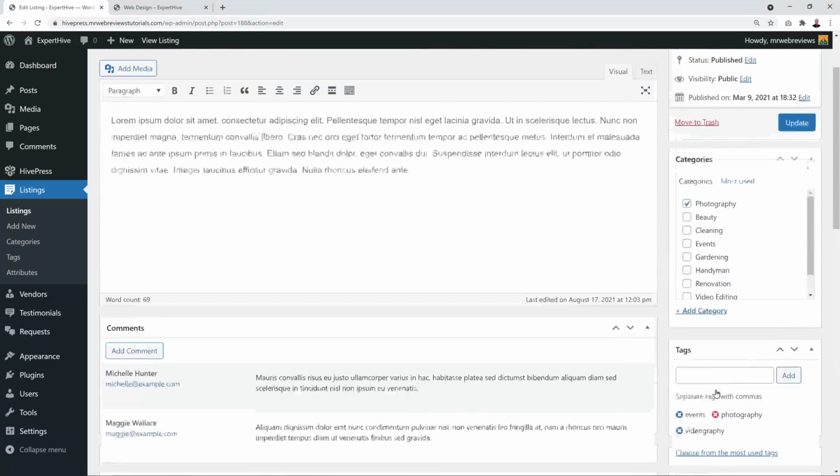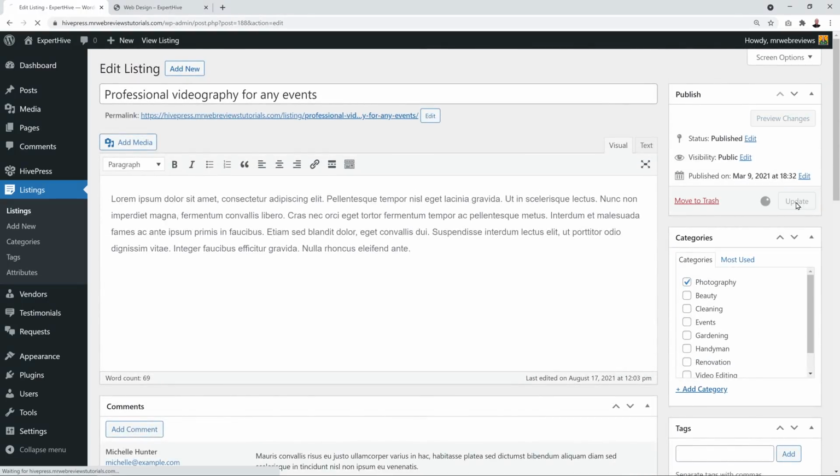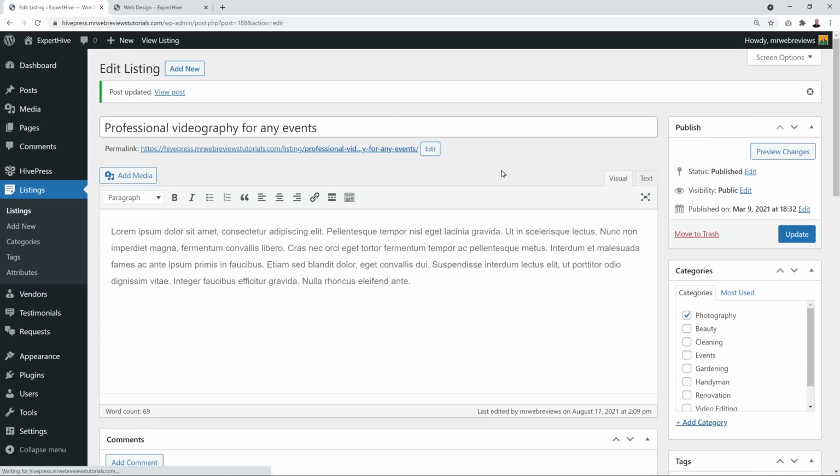And that's basically it for the listing. Once you're happy enough with what you have, click update. And there you go. That's our listing done. Very good. So next, let's take care of our vendors.